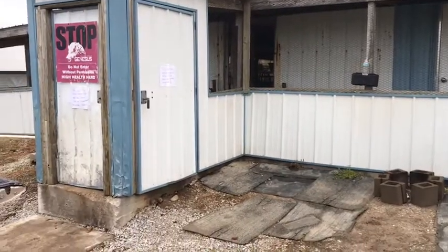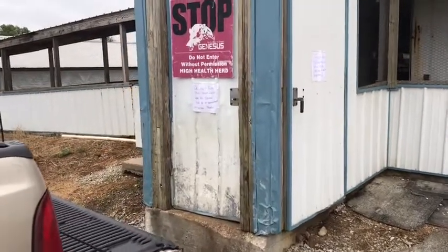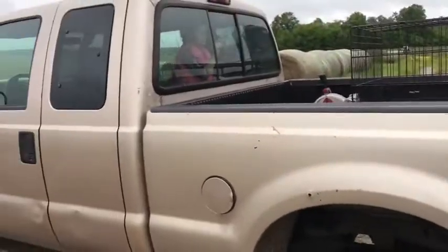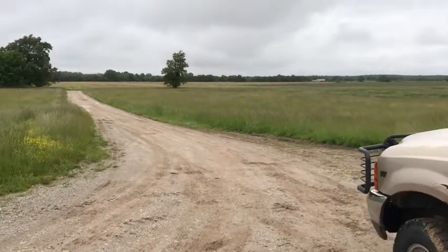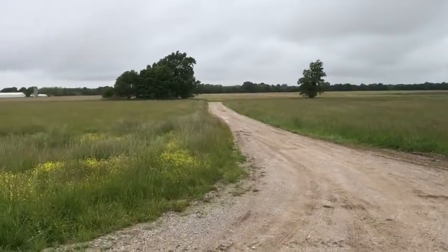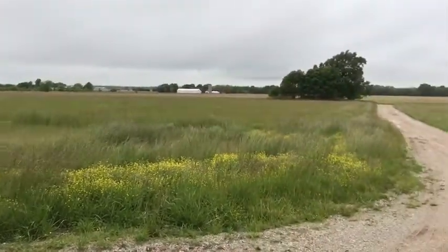Bringing out two female piglets for us. It's a beautiful farm out here. There's lots of open land. And this is just about 12 miles north of Carthage, north of our house.